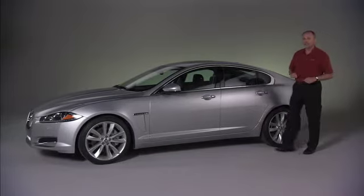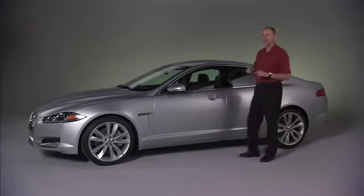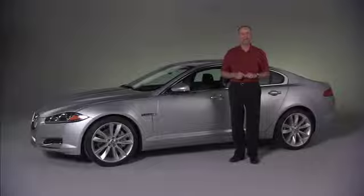The result, along with many other refinements, is aerodynamics that produce a drag coefficient of only 0.29. These outstanding aerodynamics benefit high-speed performance, help create impressively low levels of wind noise, aid in fuel economy, and help provide exceptional stability at speed.